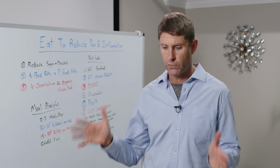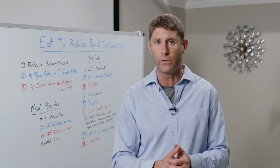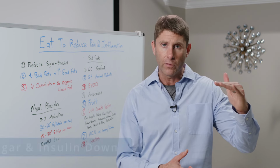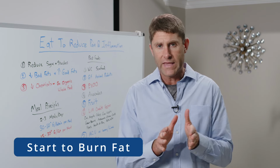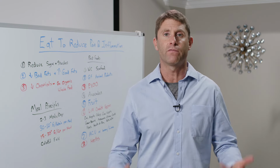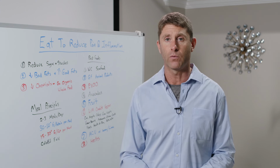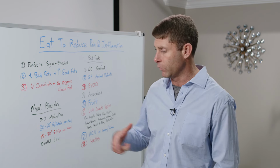So by consuming 2 to 3 meals a day, we give ourselves a lot of time and space between meals. That brings our blood sugar and insulin down and allows our insulin to go under a certain threshold where we start to burn fat. We can't burn fat as long as insulin's elevated. So when insulin goes down under this threshold, we start burning fat for fuel. Again, that's a cleaner energy source and more anti-inflammatory energy source when we start burning our own body fat. So 2 to 3 meals a day will do that.